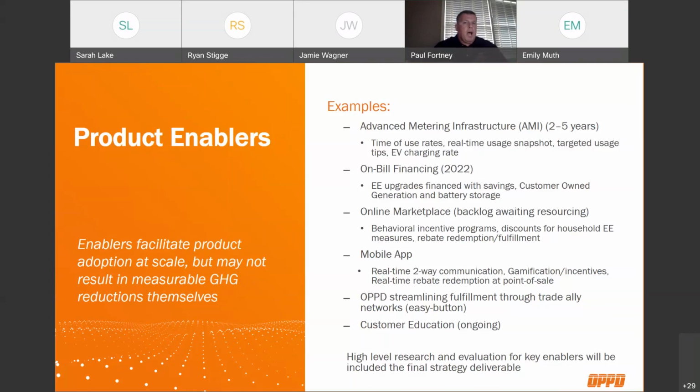So AMI is being looked at and thought of at OPPD in our grid modernization strategic initiative, and it's being considered there. I have it listed on this slide as something that we're hoping to maybe have in the next 2 to 5 years. But again, it's a product enabler that would certainly allow us to do stuff in the rate area that we're not necessarily able to do today.